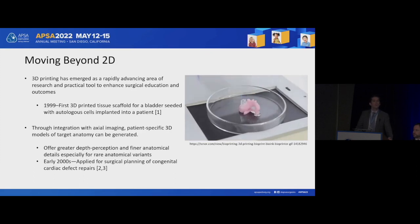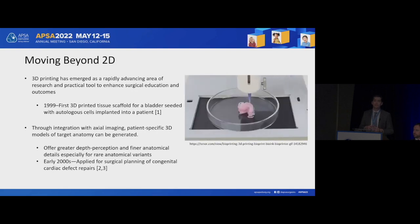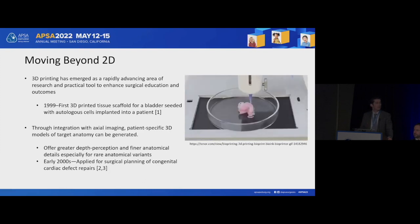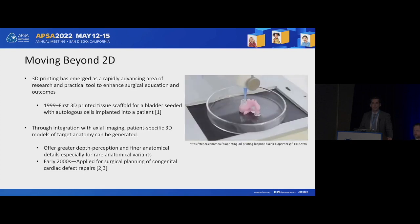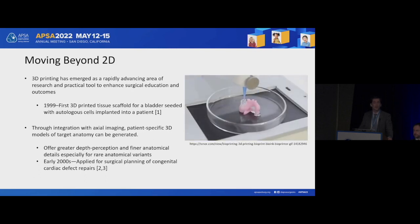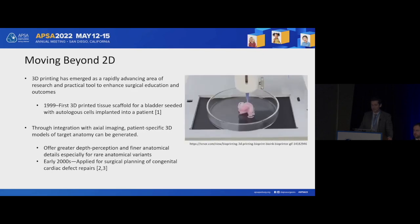Over the past few decades, 3D printing has emerged as a promising modality to improve both surgical education and patient outcomes. It's been used for clinical applications since 1999, when the first tissue scaffold was 3D printed and seeded with autologous cells to regenerate bladder tissue in a patient. Over time, integration with imaging data has allowed for 3D generated models to be generated with a level of detail and depth perception that substantially builds upon the information provided by 2D imaging alone. This has been utilized since the early 2000s, particularly for preoperative surgical planning in the realm of congenital cardiac surgery defect repairs.